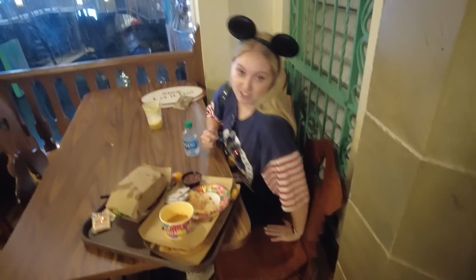Her arm is shaking. So heavy. There's so much food in here. Oh, that's my non-dominant arm, to be fair. Yeah, it's a great cooler though, you know.